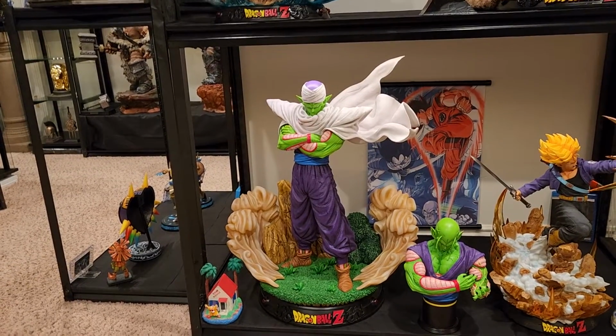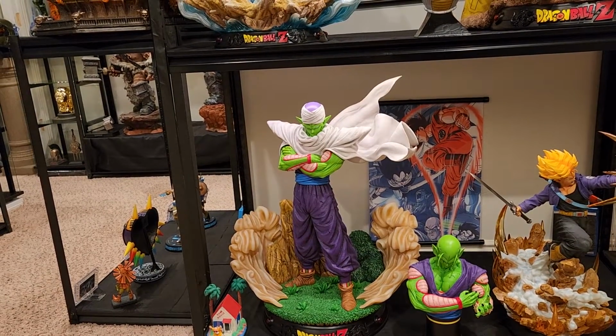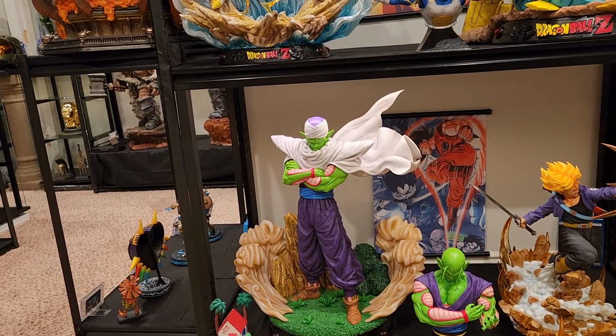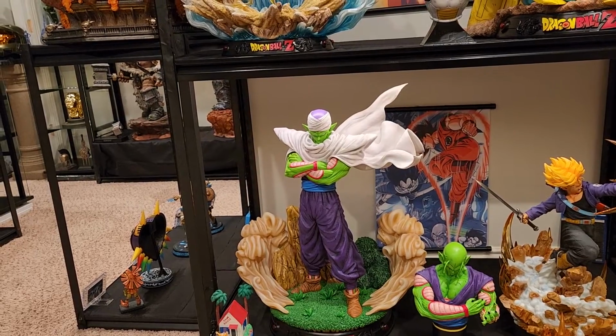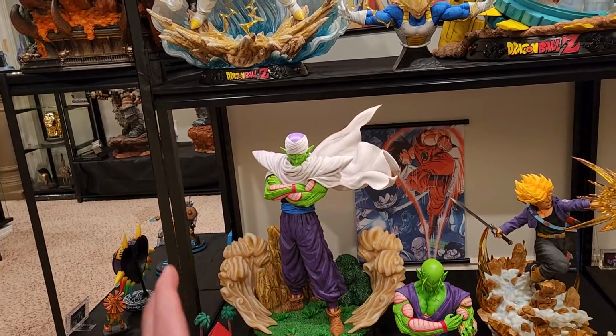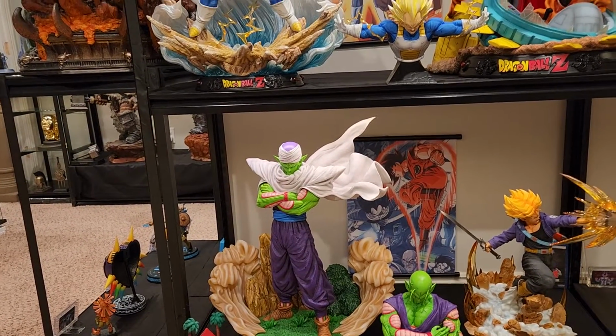Textures are on point, so I've got no complaints about this. It's really a solid piece. For Piccolo, it's definitely my favorite Piccolo out there. I've seen a lot of newer Piccolos that try to copy this, but go a little bit more elaborate on the base. But this one, the focus is truly Piccolo. He's a beast, and I think KD killed it. So that is going to be number 8.